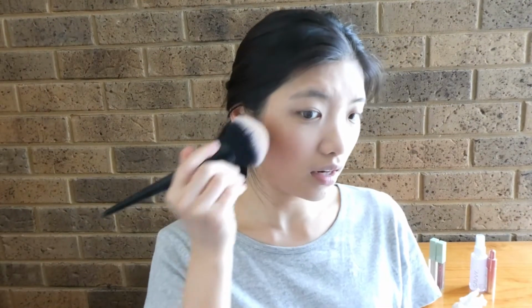I figured that is looking a little bit better. Alright, I'm gonna do the other side. I'm not gonna apply as much as I did on the other side. Now for blush, I've actually purchased a product I wanted to purchase forever.